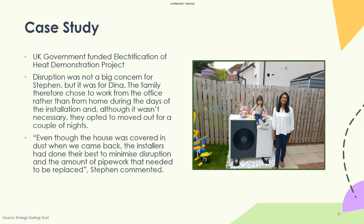And when we're communicating with our residents, with our tenants, it's going to be really important to bring forward that personal detail, that it's not just a number, it's not just a piece of technology, that it's going in to help support that person in having a warm environment when they need it. So there are two people really talking about this example here and how they were both worried about different things. So Stephen in this case wasn't really worried about disruption, but Dina was. And so it's understanding as a family how both of them had different concerns for this. Dust and installs, particularly with some of the peripherals, can be a challenge.